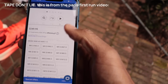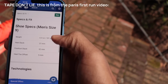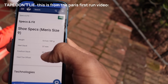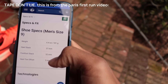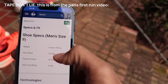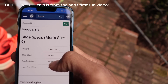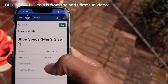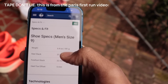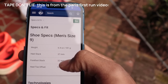All right, guys, so you can see here on Running Warehouse, they measure all the stack and the specs independently. They have a heel stack of 37 and a forefoot stack of 32 for a 5mm drop, which is interesting that they have this one reported as under 40 millimeters in the heel, but you get 32 still in the forefoot, which is similar or even higher than some other racing shoes, which tend to be 40 in the heel or 39 in the heel, and then 32, 31 in the forefoot.